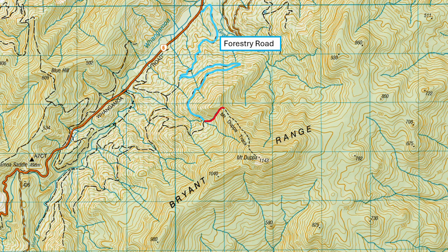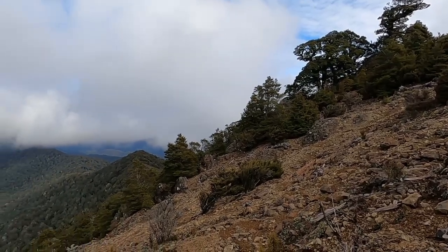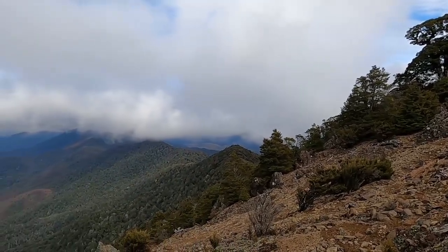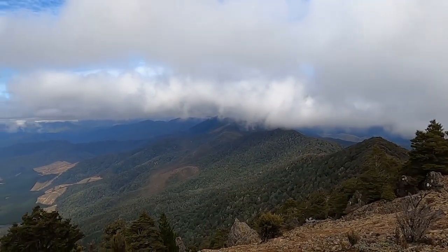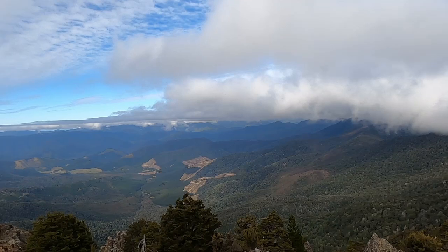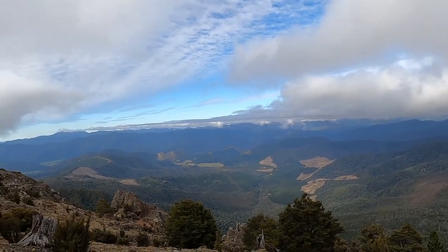Alright, so about 1 hour 45 minutes, and we're at the top of Mt Duppa. It's actually quite a grunt getting up here. It's pretty much straight up, but I guess the benefit of that is it doesn't take too long. But now that I'm up here, I'm not just going to head back down. I'm going to go for a bit of an explore, and see if I can find some remnants of the 2011 plane crash up here.